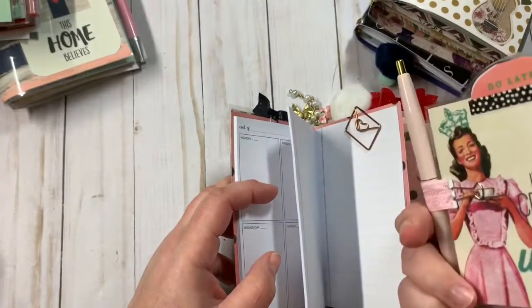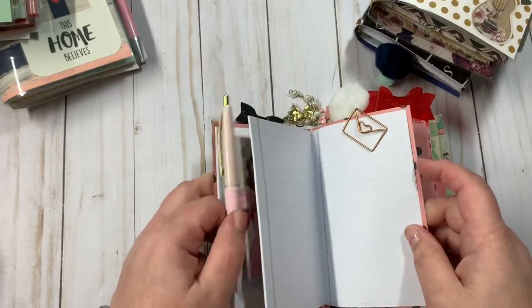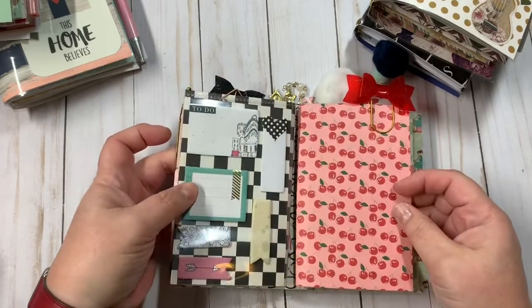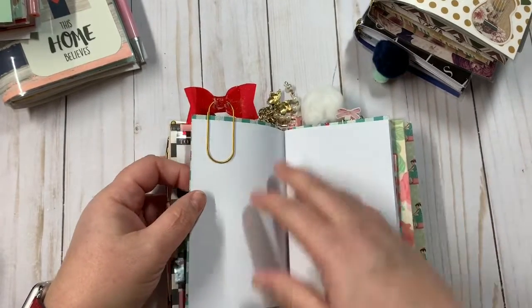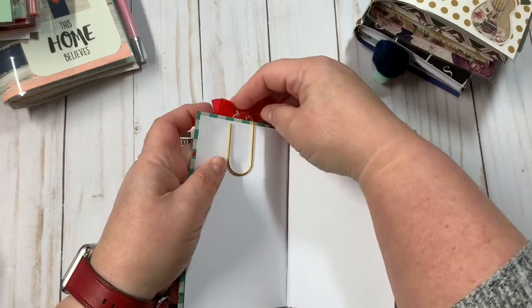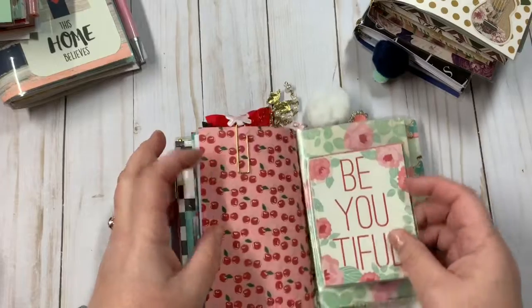There is your page marker, pen and pen loop. Here is your removable dashboard. And these pages are removable and reversible. I try to do that as many times as I can.